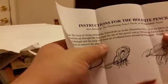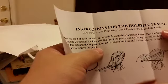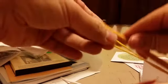Let's see. This right here, the Hold Tight pencil or the Perplexing pencil. This one's kind of cool. It's more of a gag or kind of like a puzzle. This pencil just has a string on the end and it loops through your buttonhole on your shirt. And it does it in a certain way where you can't take the pencil off of your shirt unless you know how, because the string is shorter than the pencil. So it's just a fun little gag.